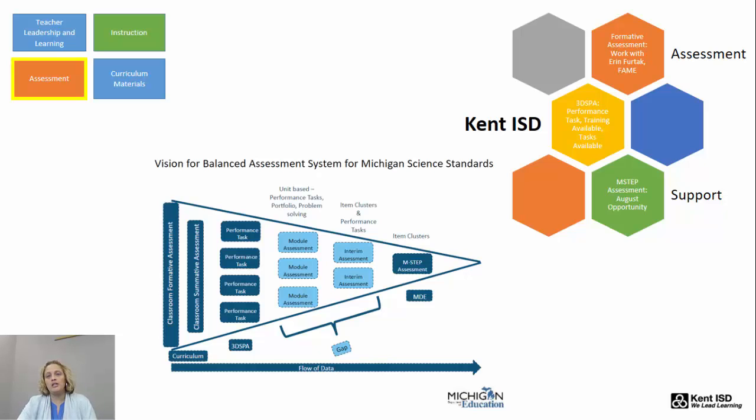So here at Kent County, we want to mimic some of those things that are happening at the state level. So you can see at the top right, in the hexagons over there, we have the formative assessment work with Aaron Furtak I talked about with the Kent Science team. Those performance tasks that I mentioned, I'm actually a trained facilitator, and so if something like common assessments in a performance task situation might sound good to you as a district, that's something I can facilitate as well. And then we have that M-STEP opportunity here to support that learning as well.